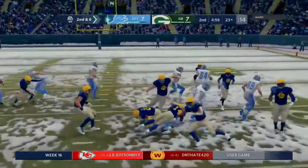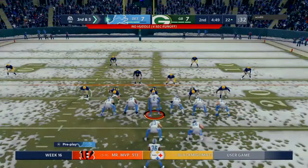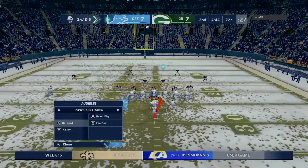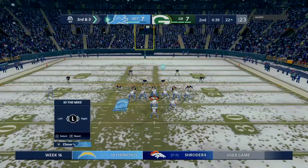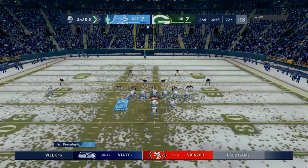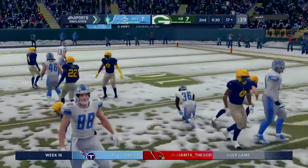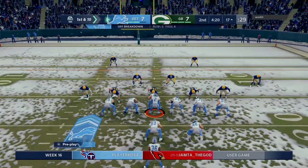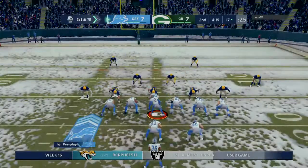Now a carry for Swift. A minimal gain there on the 8th play of the drive. And on 3rd and 5, it's a gain of 2 yards. And it's 3rd down. Running is Swift. And he's going to have a first down here as he gets this one to the 17-yard line. Give him the 3rd down conversion, 5 yards on the play. First down, Detroit.